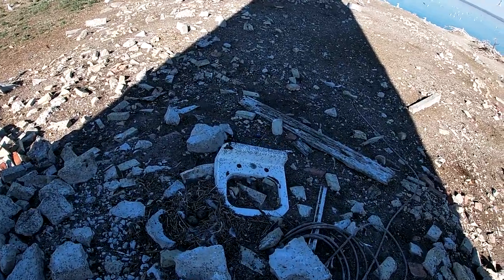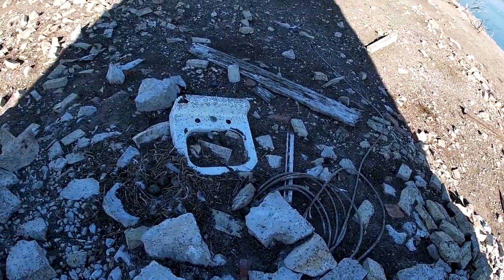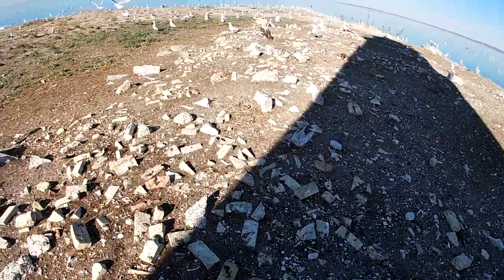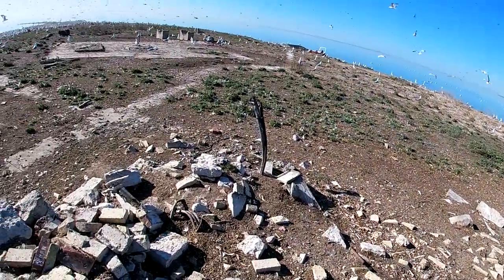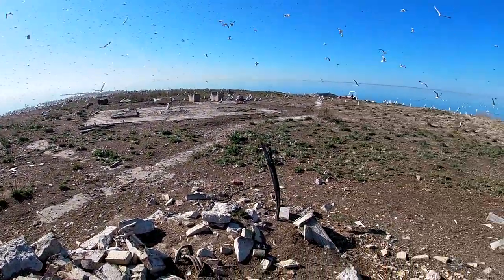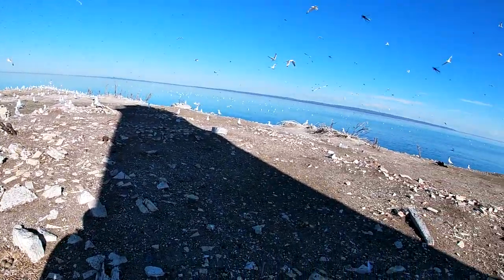Look at the old sink. Nice. Cast iron. So this used to be the keeper's quarters. I don't know if that went to the generator house or what. Pretty small island for sure.